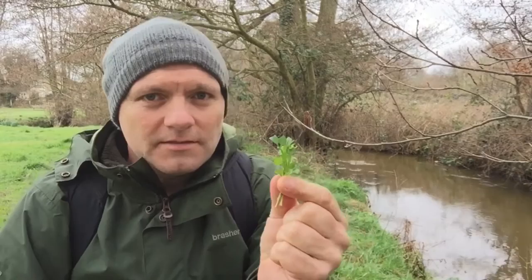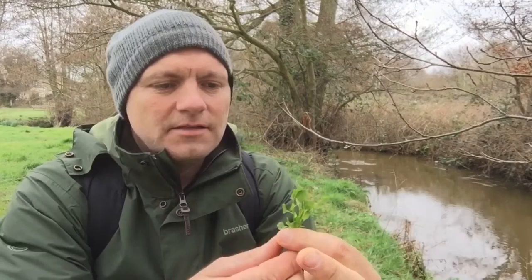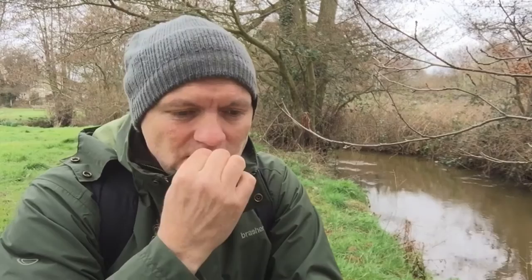What you're pulling out is probably in the top 10 of delicious weeds. This little plant here, if you like cress and rocket, you've got to give this a taste. It has a really strong peppery flavour, but just think of cress, turn the volume up to 10, then you're talking hairy bittercress.